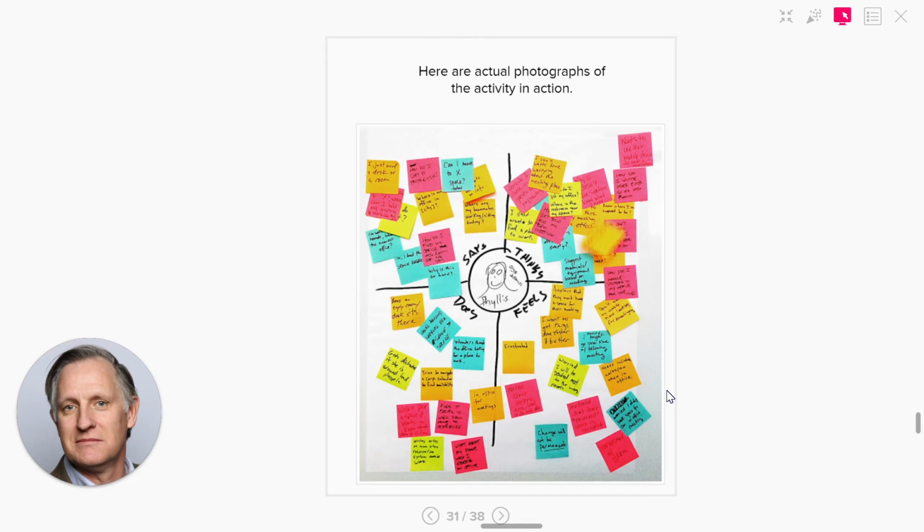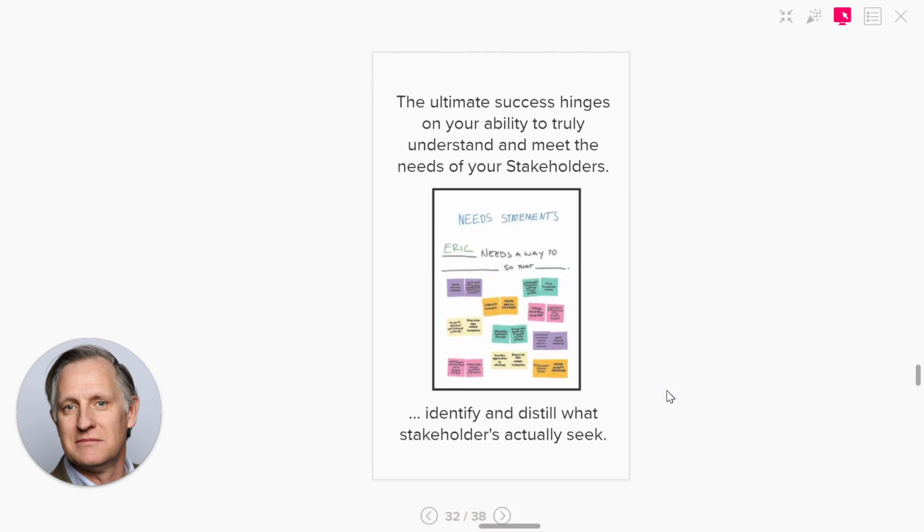Today we pretty much do these workshops virtually, but you get the picture, right? Whether it's virtual or physical, everybody starts writing down what they think the person says, what they do, how they think, and how they feel. It's about that simple. Next, we want to understand the needs, right?